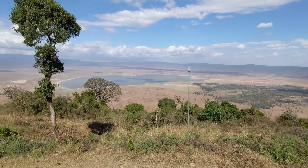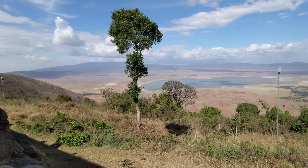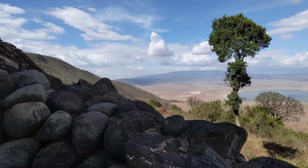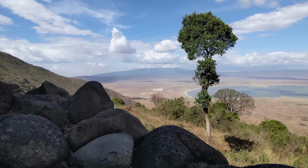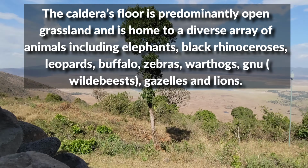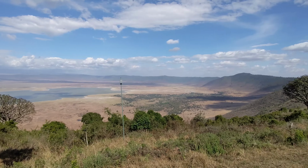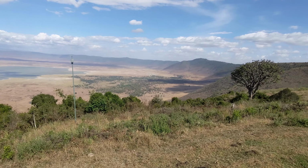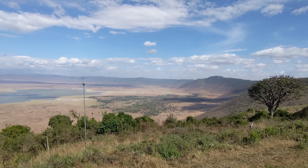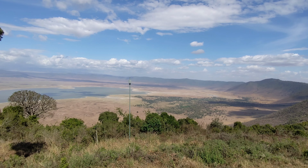So tomorrow we are actually going to go down into the crater and take a drive through and see what we can find in there. And that'll be the last of our safari. And that rim is the other side of the crater. Yeah, that's the rim all the way around the crater. So it's an old volcano that is long since shut down. And it has its own ecosystem all the way down there. So we are looking forward to seeing what we can see down there.